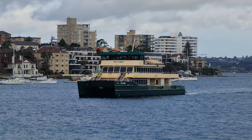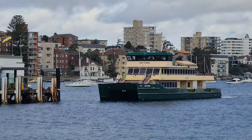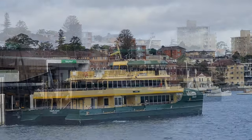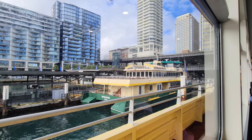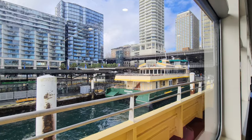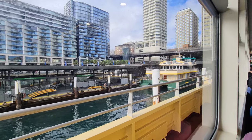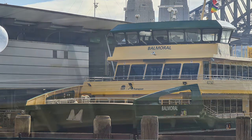There are 9 Emerald class ferries operating across the Sydney ferry network from 2 separate production runs. The first 6 were built by Incat in Hobart, and the second production run consisted of a further 3 vessels delivered by Jianlong Shipbuilding Company. Today's journey is filmed on board Fairlight and Balmoral, both of which are from the second order, featuring wave-piercing hulls that make them more resistant to the large swells that can occur around the Sydney Heads. They can be easily identified by the handles on the front, designed to add extra hull strength.